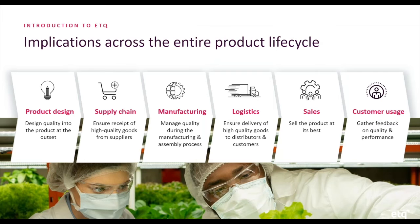One of the things that we think about when we think about quality is that supply chain is just part of the entire product life cycle. From the initial design of a product through making sure you have the right suppliers with the right materials that you need to build whatever you've designed, through the actual manufacturing process, getting that out to customers, selling it, and then getting feedback from customers. We have this entire life cycle that quality impacts.